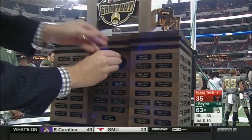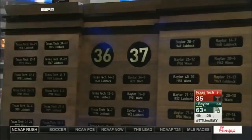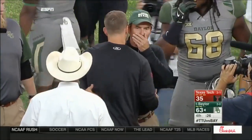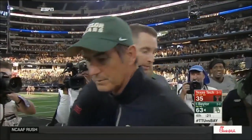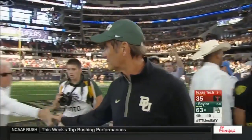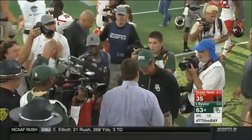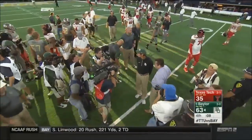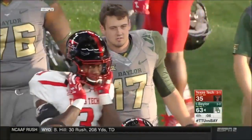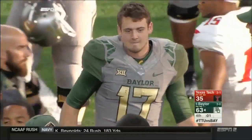And that means Baylor breaks the tie in the 74th meeting. Baylor has won 37, lost 36, and tied once. Now Baylor put up 49 first-half points and finishes with 63 and a blowout win here in Arlington over Texas Tech as the Bears improve to 4-0 on the season, winning their Big 12 opener.